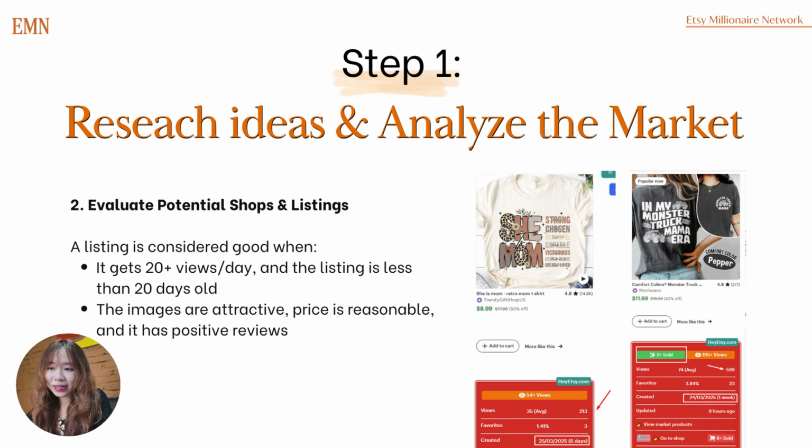What makes a good listing right now? A good listing usually has around 20 views per day, and it was posted within the last 20 days. Besides, it also has nice and clear photos with a reasonable price and high reviews. However, one crucial thing to keep in mind: if only one shop is selling well and no one else is following that trend, it might be a personal brand. So in that case, don't copy it because you might run into copyright issues.